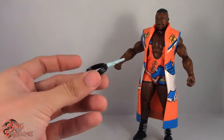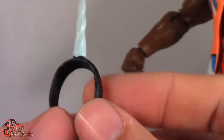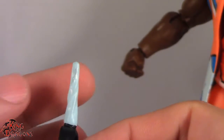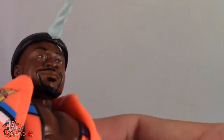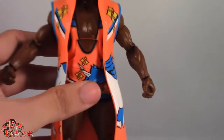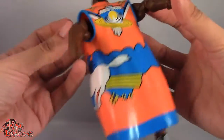Just like with all the other members of the New Day, he does come with a unicorn horn, which is done in this black plastic, and the horn is painted blue. And you can see it does fit over his head really nicely. So now he has the unicorn horn. And then his final accessory is his entrance vest, coat. I'm going to call it his entrance coat.